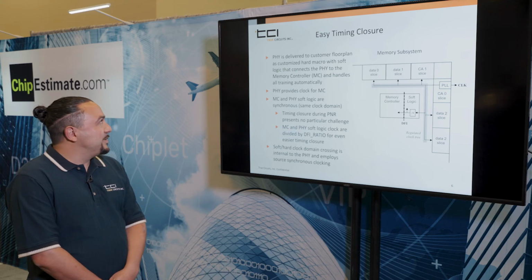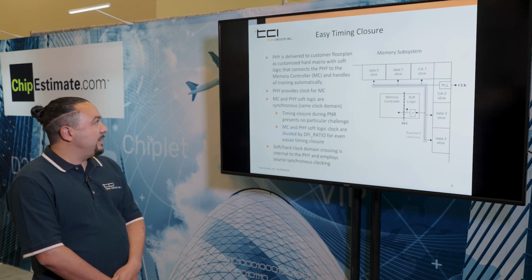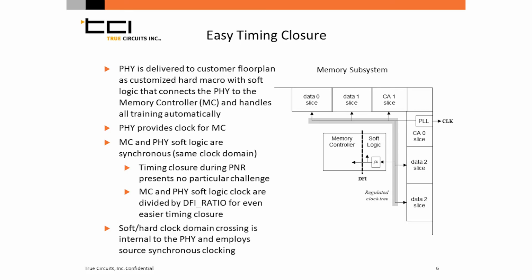Another important point is to highlight how easy it is to reach timing closure with our PHY. The PHY is delivered with a soft macro component that communicates with a memory controller through the DFI interface. In particular, the DFI interface is a synchronous interface, so it requires no particular challenge in closing timing. And then it's delivered as a single unit hard macro that is tailored to the customer floor plan, that includes data slices and CA slices. Also includes a balanced clock tree that allows for timing synchronization of the data and CA slices.